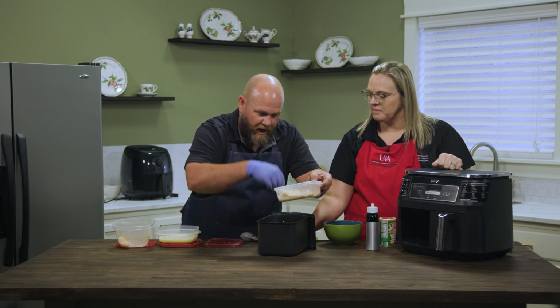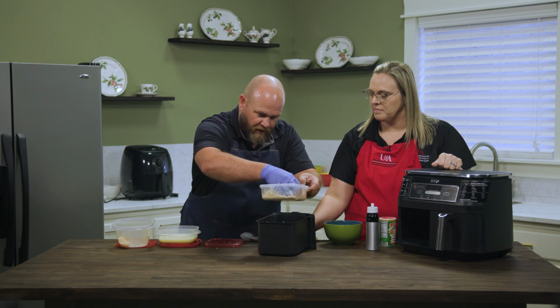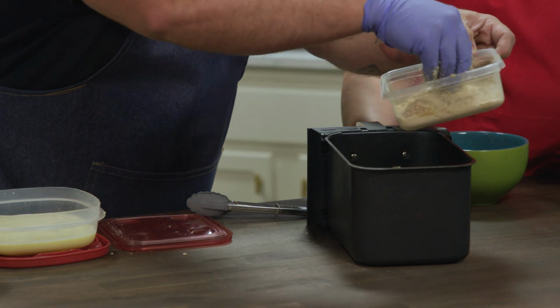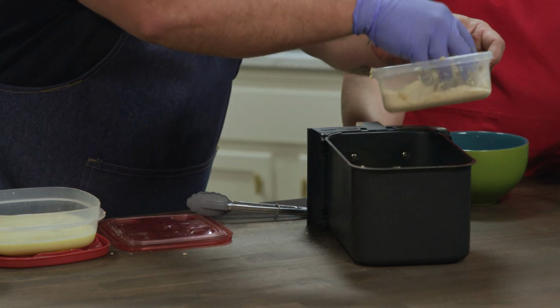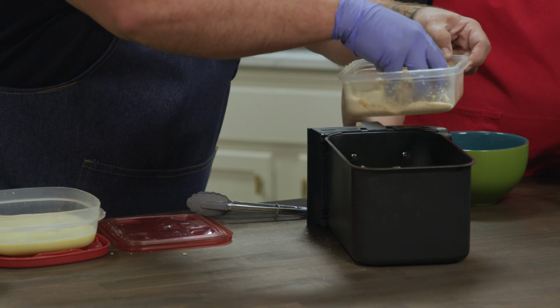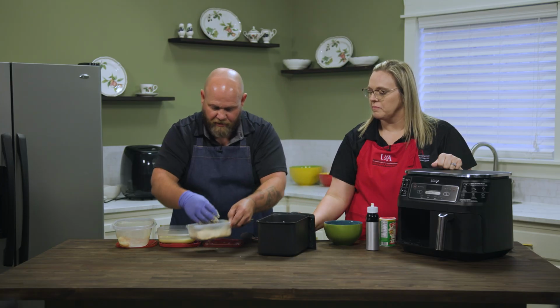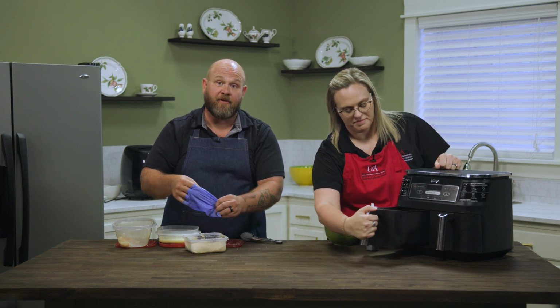Now, the apple chips and the sweet potato french fries took about 15 minutes for us to cook. I don't anticipate it taking that long for these. So again, if you're looking for a quick snack or a quick meal that you want to pop into the air fryer because you got a busy night and all the kids are playing soccer and baseball, I think this is something that you could prepare in advance.